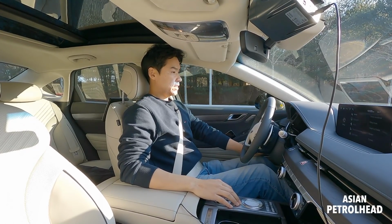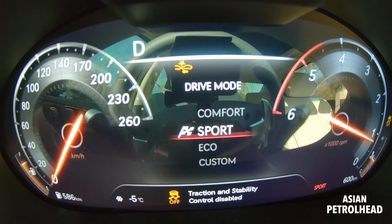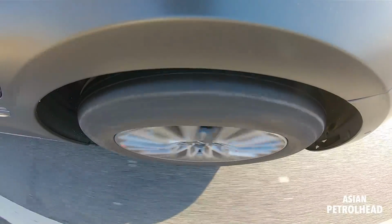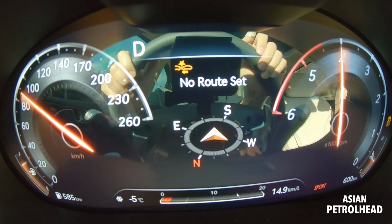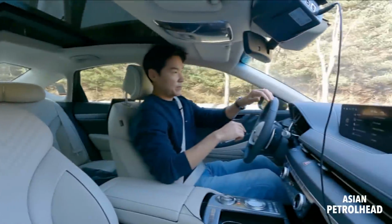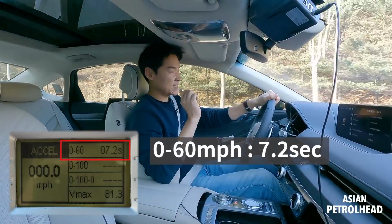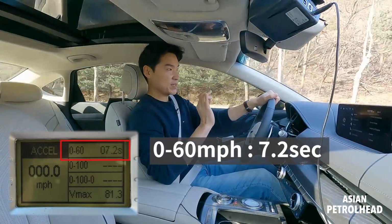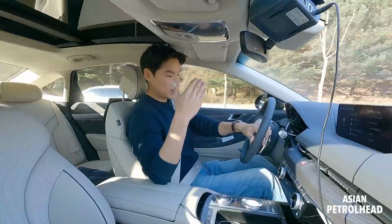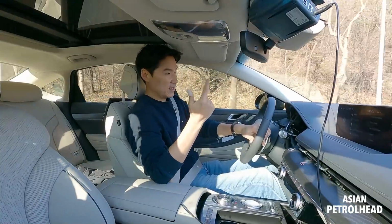Alright guys, let's turn on the ESC, 2-stage actually. And now put the car into sports mode and drive. Wow, no slippage. It's a slippery day today, but no slippage. Going. Wow, not bad at all. It took the Genesis G80 2.2 liter diesel about 7.2 seconds to hit 60 miles per hour. Of course, less punchy compared to the 2.5 liter turbo and 3.5 liter twin turbo, and it feels a lot quieter and smoother compared to the ones applied to the Hyundai Santa Fe and Kia Sedona.